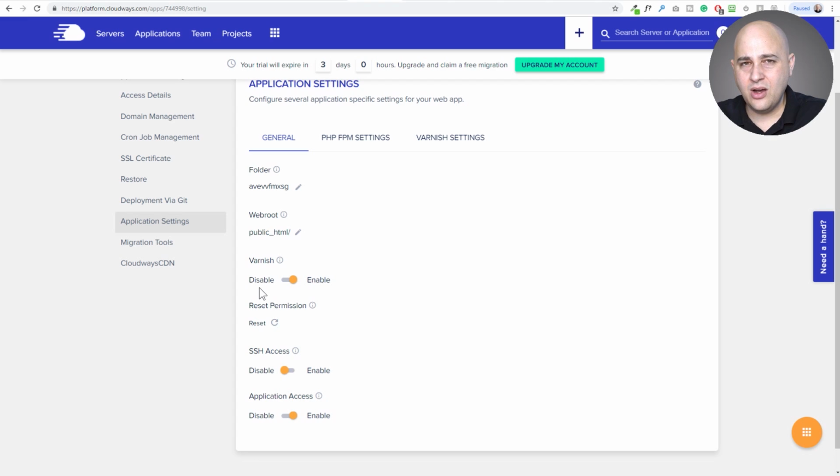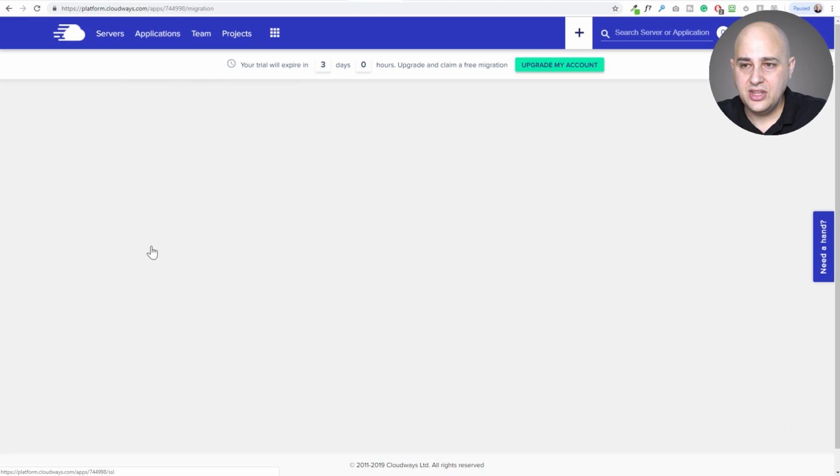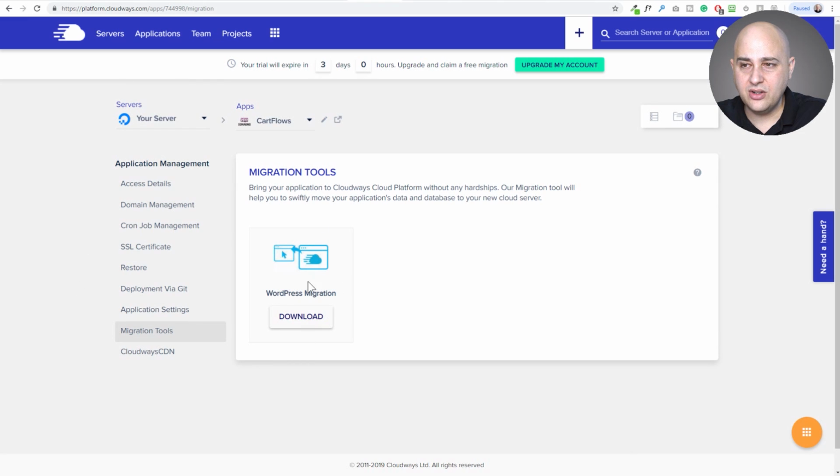So if I wanted to have Varnish on the server, but not specifically in this application, I have that option to do that right here. And you have some specific settings specifically for this. Then here's the migration tool right here. This would be the plugin. So you don't need them to migrate it for you, but I think they'll migrate like one site for you or something like that. You can use this one plugin. It's going to be super easy.